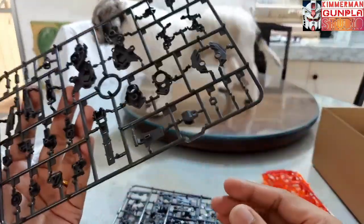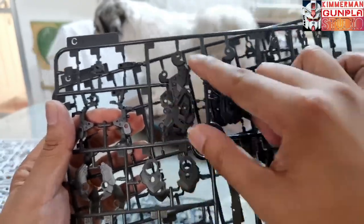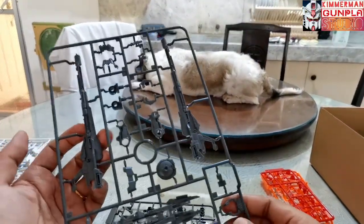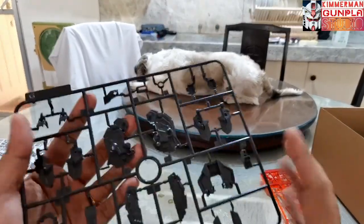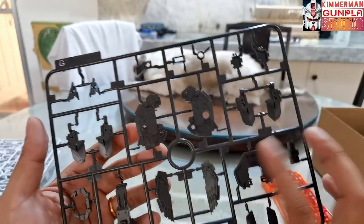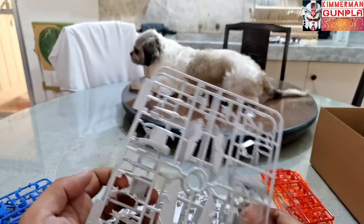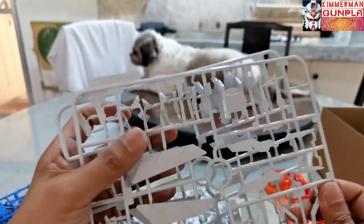Then we have runner C and another runner C for the leg inner frame parts, where we can see the parts here that have a metal counterpart included. So we have two sets of runner C, runner K for the shield and the gun, and runner G for the inner frame parts of the waist. Then let's go to the white parts. We have runner N, two sets of runner N, and we have runner O and another runner O. So we have two sets of runner O.